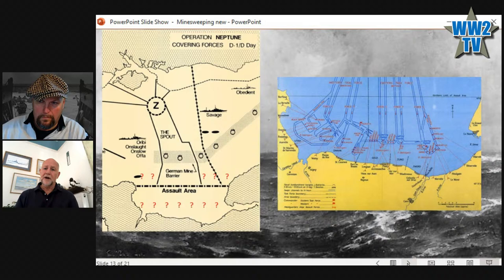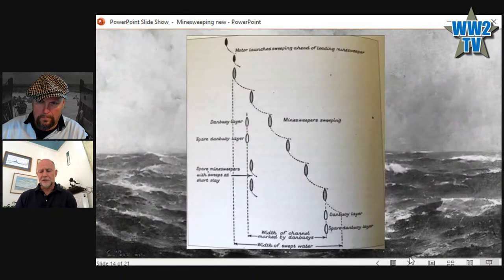As I mentioned, the marking of the channels is going to be hugely important. The formation that the sweepers are going to adopt for this, based on all the lessons we've learned going into that minefield and doing the main spade work of getting down towards the assault area on the minesweepers. If you could just flash up that one I sent you a couple of hours ago, Paul. So that's the typical formation for your assault minesweeping package.